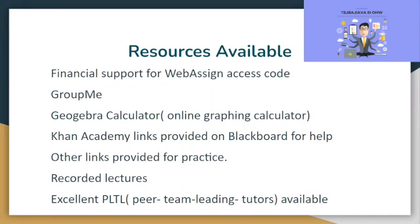GeoGebra calculator is an online graphic calculator that helps us do our work and solve some of the problems that she wants us to see, some of the examples she shows us. Khan Academy links are provided on Blackboard for help and other links provided for practice. Recorded lectures and excellent PTLs are available. So basically, we have 3 good PTL tutors, so that's a good thing. And the recorded lectures really help us a lot.